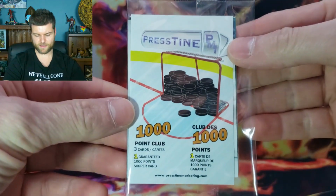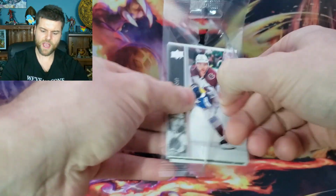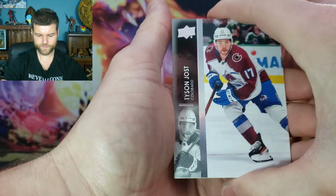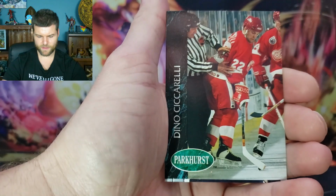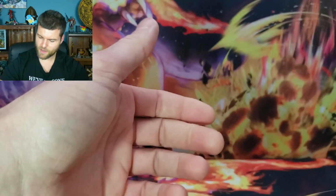So now we're looking at the 1,000 point club. We're just going to look for something shiny. That's what I'm looking for. Anything shiny, if it's shiny, I'll keep it. All right, so here we go. That's just the card. We got Tyson Jost. That's an older one. Artis Irby, I do believe. Dino. And Patrick. So I don't think there's anything there.